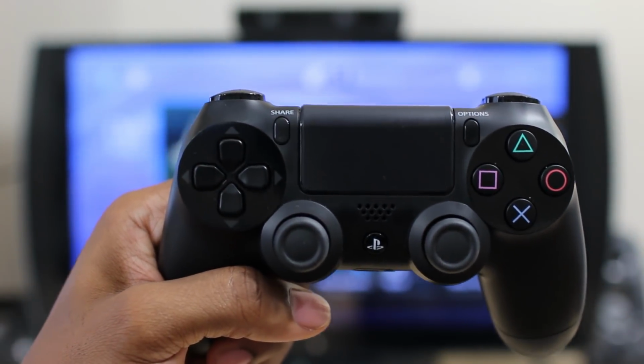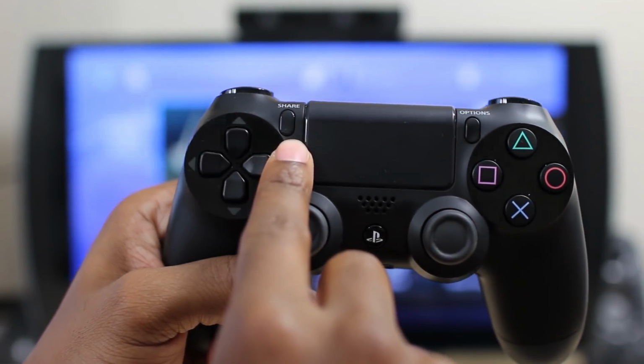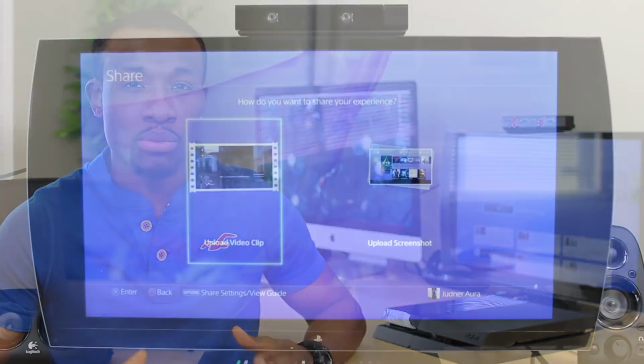And for number 4 on this list, we have sharing. Now, Sony has made it quite obvious that they really want to push sharing and the social aspect of the PS4. Now, you're able to do this quite simply by pressing the share button that's on the controller of the PS4. And it's actually a really nice feature. You can show your friends how to do certain things like walkthroughs, how to beat a certain stage, or pretty cool things that you've done inside a game that you're playing. So you've got tons of bragging rights.